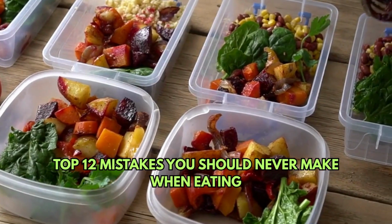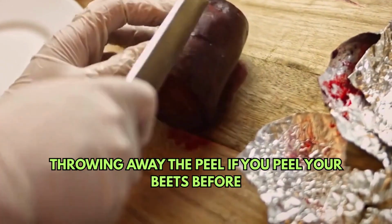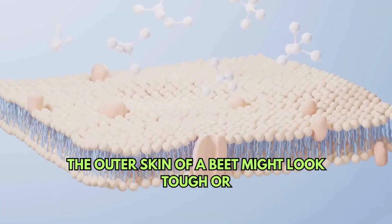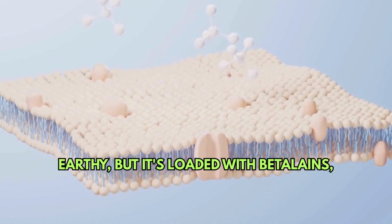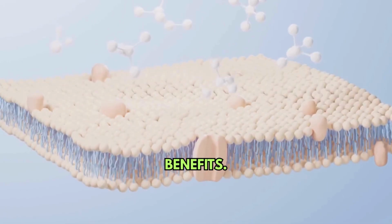Top 12 mistakes you should never make when eating beets. Mistake number 12: throwing away the peel. If you peel your beets before cooking or eating them, you may be stripping away some of their most valuable nutrients. The outer skin of a beet might look tough or earthy, but it's loaded with betalains, those very same antioxidants responsible for the beet's vibrant color and protective health benefits.